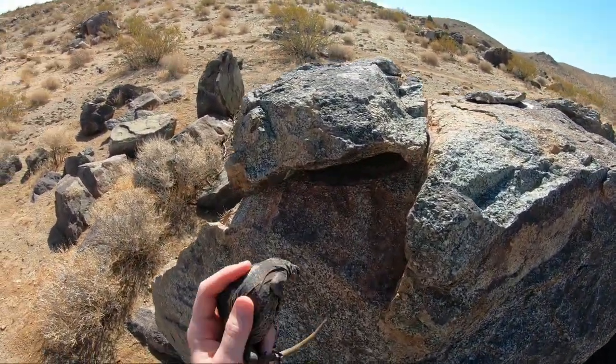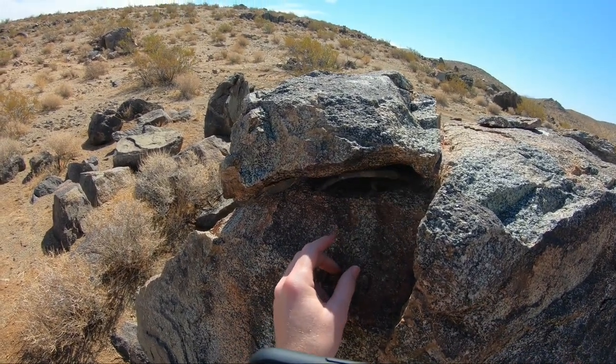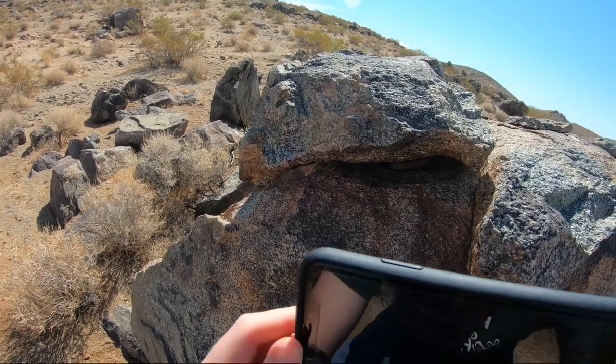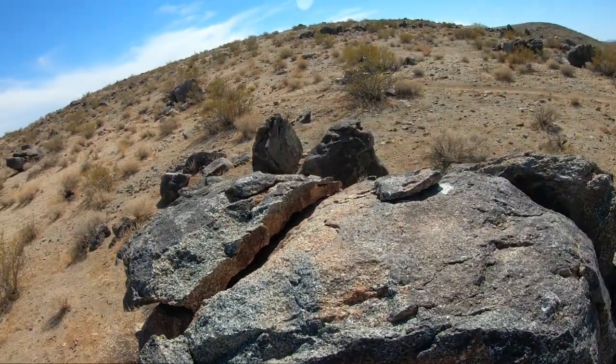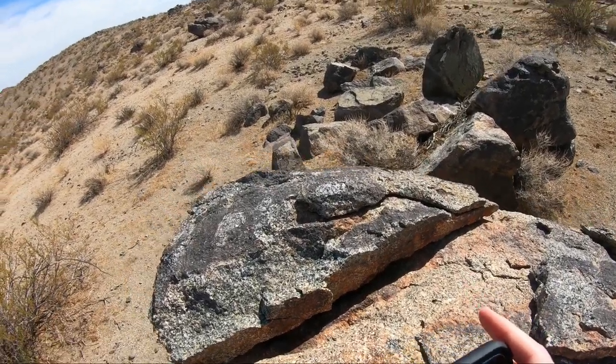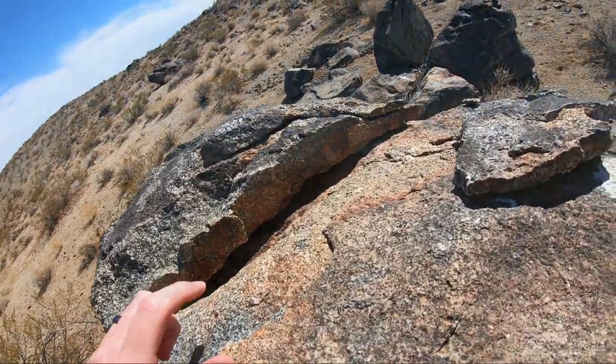Alright. Releasing the chuckwalla back where his little home is at. I hope I put the rock back the way that. Oh, yeah, he should be able to squeeze in there. Yep. Very cool. See you, buddy.